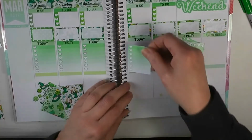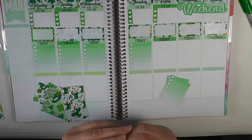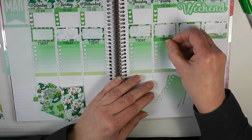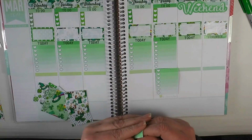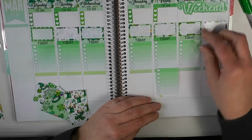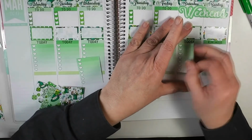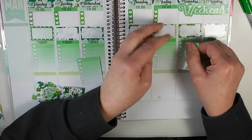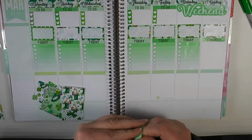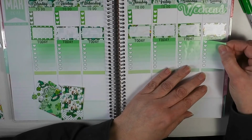This is going to be a very green week. I like it, it's pretty. That today header was very crooked. That is nowhere near the right place. Hey, it's peeling up good today. I think that's better. It may be in the same spot. All right, one more and then we can put down the full decorative boxes.